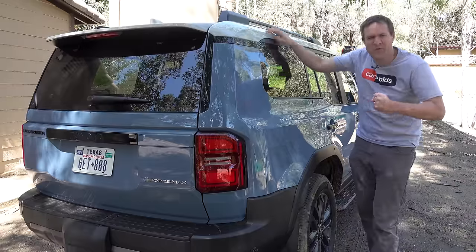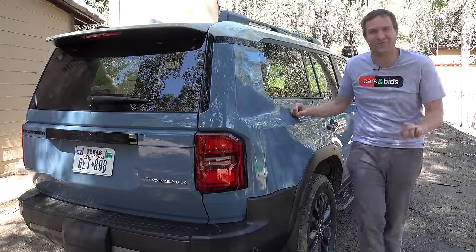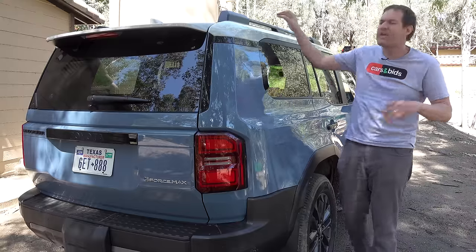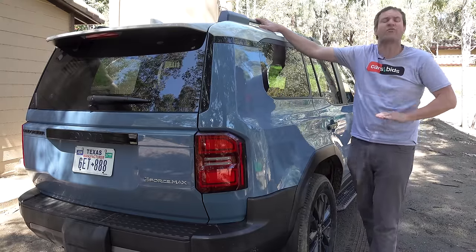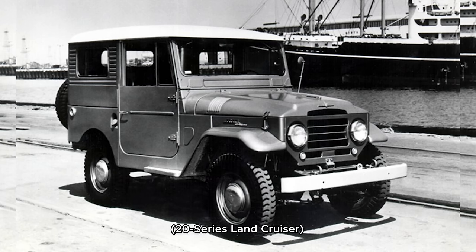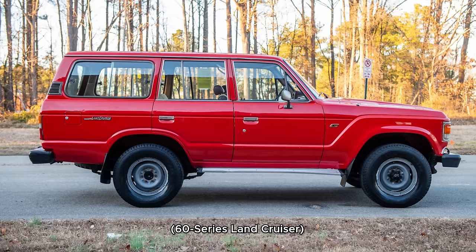All right, time for the quirks and features of the new Toyota Land Cruiser. And I'm going to start with a little history of the legend of Land Cruiser. So, this model dates back to the 1950s, and it's always been an iconic off-road capable SUV in Toyota's lineup, known for being able to traverse any terrain and last for decades.